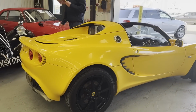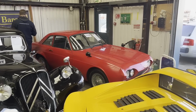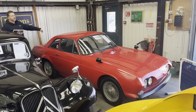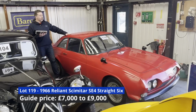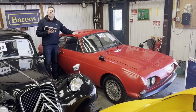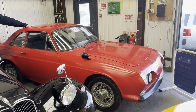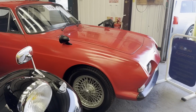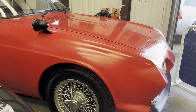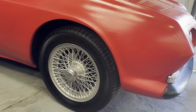Now this is back in as well, Reliant Scimitar. This is very much a little doer-upper. If you've got vision, and particularly if you've got access to a paint shop or you are a painter, this is the car for you. 1966, Reliant Scimitar SE4 straight 6. Now the GT is a great car. We all know the certain royal member of the family that had one of those. But I prefer the notchback. I think they're just a little bit more unusual. I prefer the balance of styling.